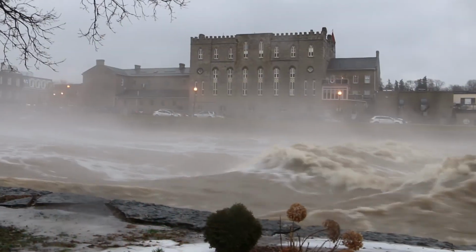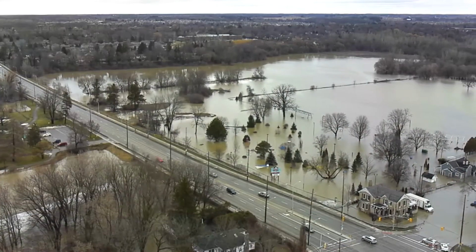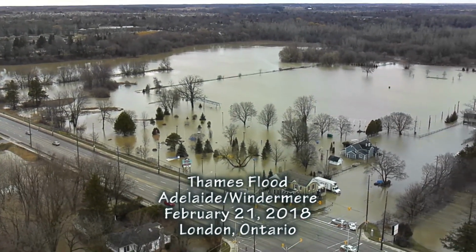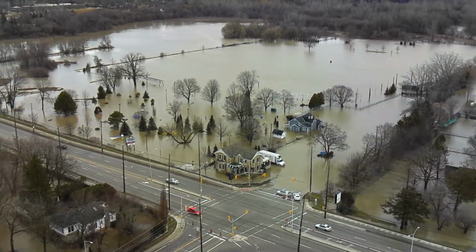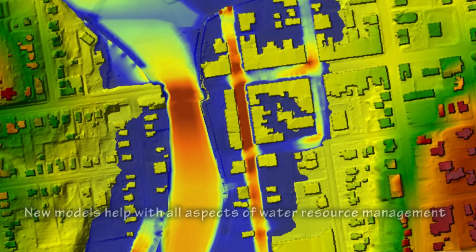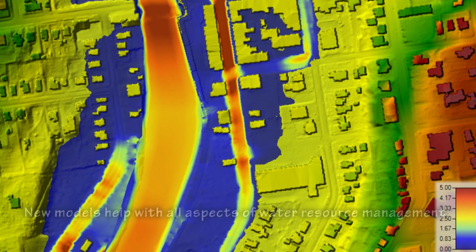Climate change has been changing the pattern of the precipitation and the intensity of it, so it could have a profound effect on our input into our hydrologic data for our analysis. So that's another aspect that we have to look at and to update our models.